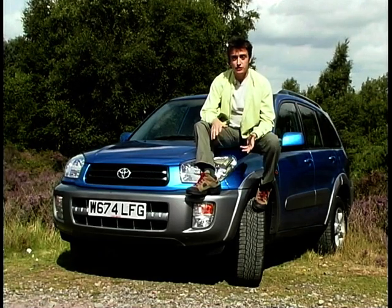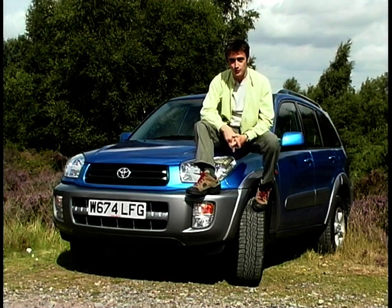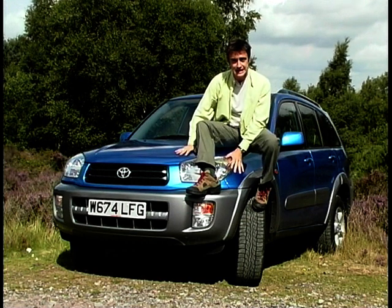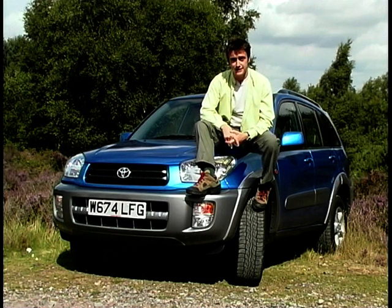Just like people, cars grow up and change, sometimes for the better and sometimes not. The original Toyota RAV4 was a hooligan, a thug. It was ridiculously fast for an off-roader. This new version is far more refined, far more dignified, but it's still got a fairly nifty turn of speed when you need it. Nice.